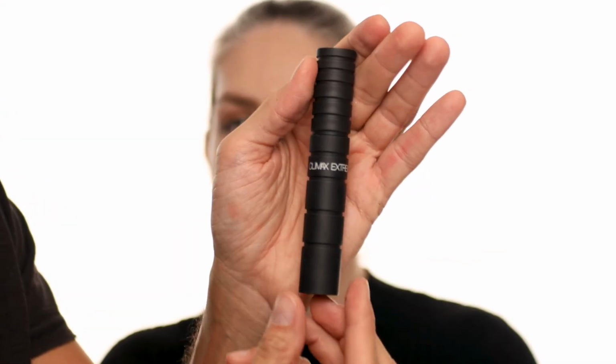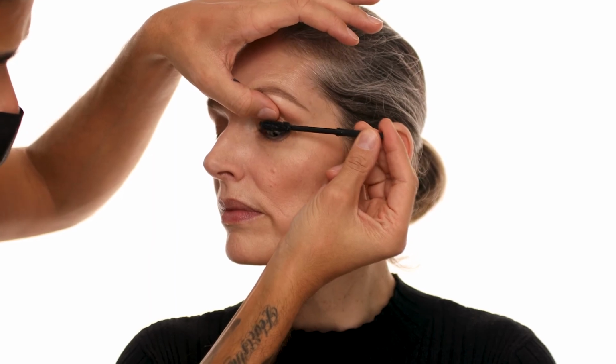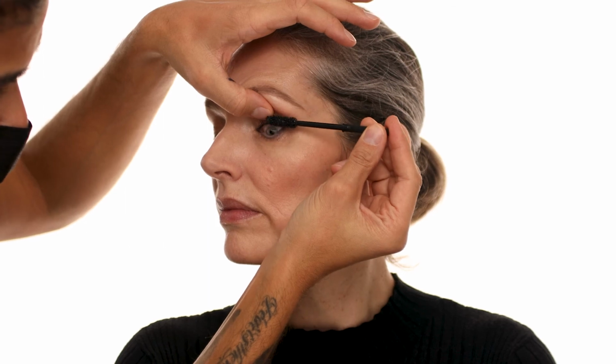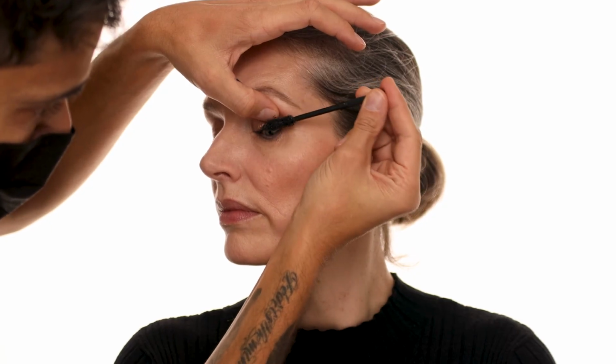I'm going to use the Climax Extreme Mascara, which is more of a volumizing one. So what I like to do is wiggle the brush side to side and then pull it through. What that does is it adds most of the volume to the root of the lash, which is going to make them look a bit thicker.